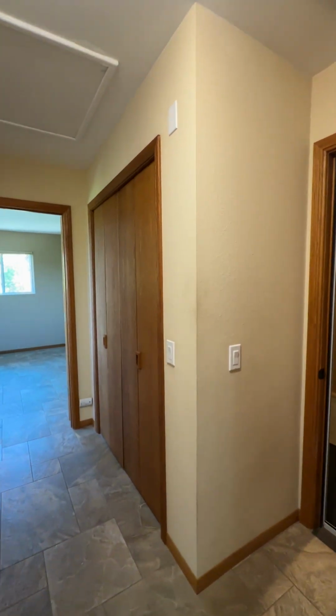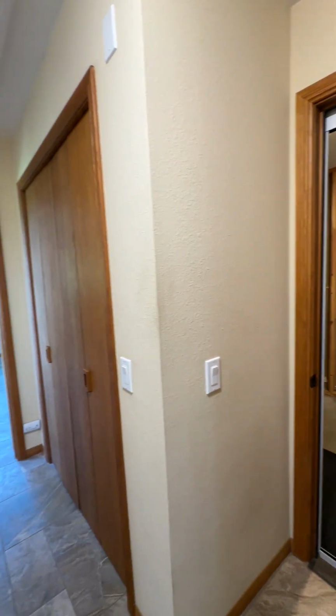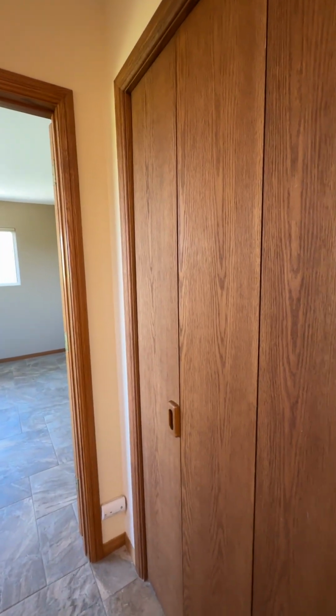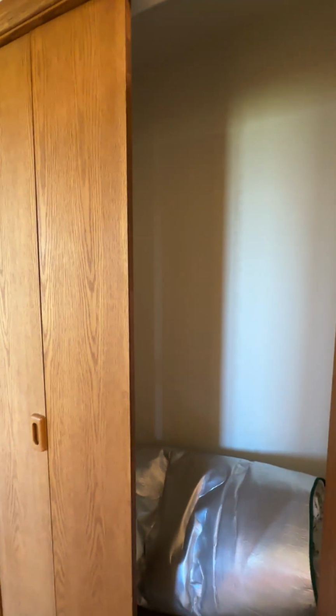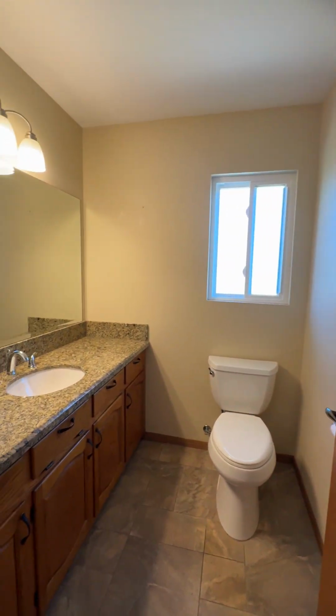And to my right is access to the garage. I did leave that open for just now, and we'll head in there in just a moment. Here is a closet right outside of this next room I'm going to show you. There's just some things being stored in there at the moment. They'll be gone. So off to my left is the guest bathroom.